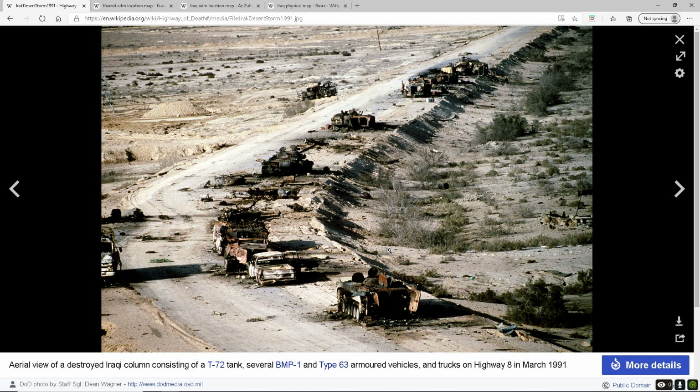This is a picture more like the ones I've seen. There you've got a BMP here. Looks like another BMP there. Tank. BMP is like an armored personnel carrier or infantry fighting vehicle. I can't really recognize that. Yeah, BMP and Type 63, T-72 tank.